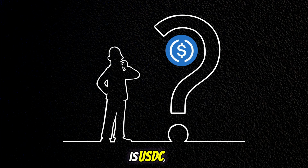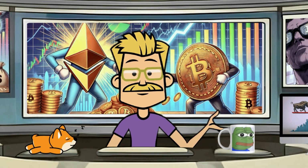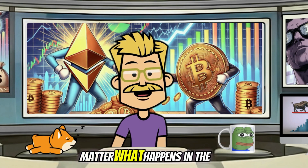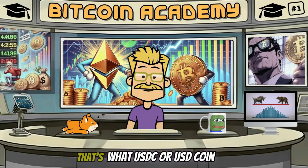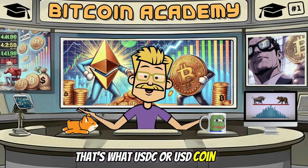Imagine you're holding a dollar bill. You know it's worth $1, no matter what happens in the economy. Now picture having that same stability in digital form. That's what USDC, or USD Coin, represents.